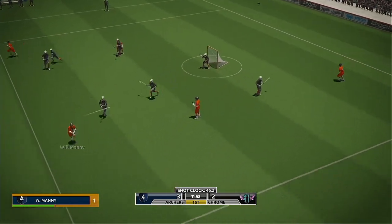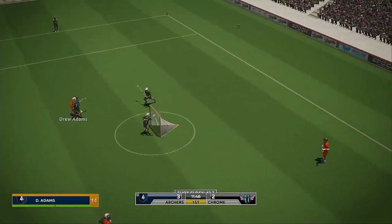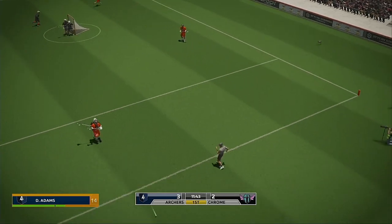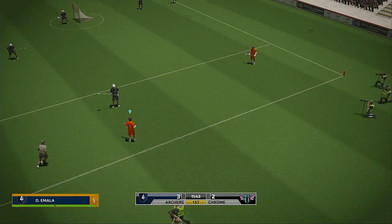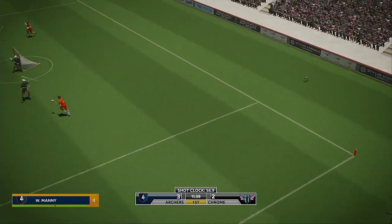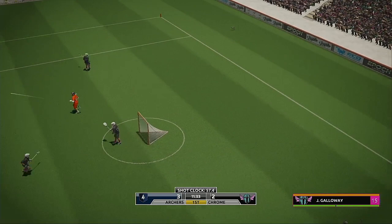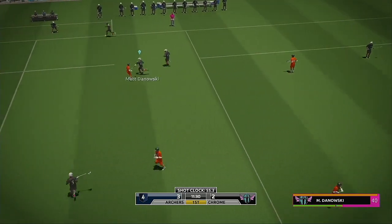Ball stop center. Steps in and shoots. Manning. Looks to the back of the net. Saved. He's good. The home team will get a chance now.